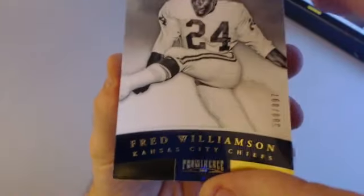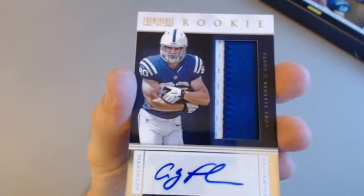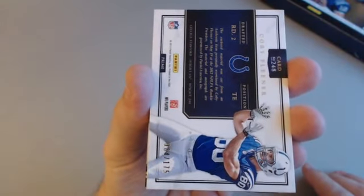First hit will be the killer of dreams, Colby Fleener. Oh, dream killer. Yeah. Dream killer. Andrew Luck, nice rookie auto patch, though. I'll give it that. But, oh, I saw Colt, and it was the killer of dreams. Number 2, 175. Nice hit.